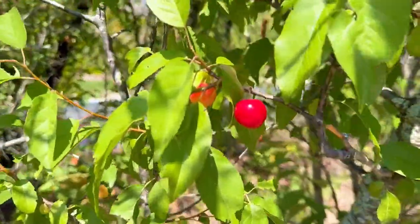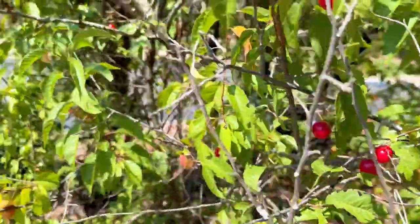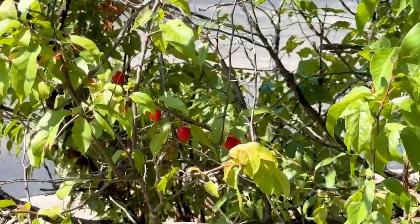Look at the cool fruit on this tree. Look at them. There's a ton of them. I don't know what it is, but it looks fun.